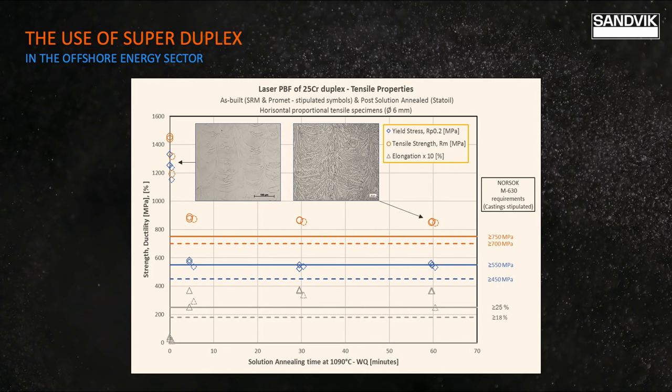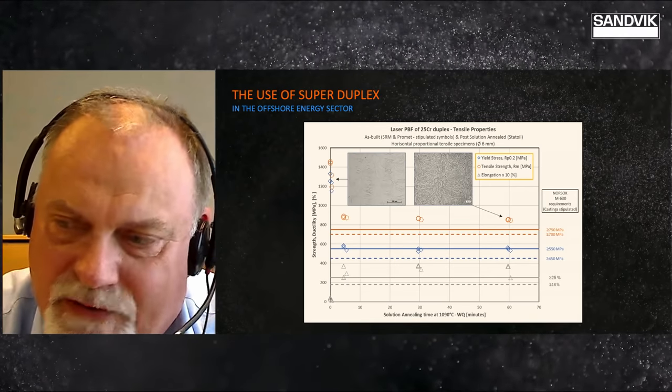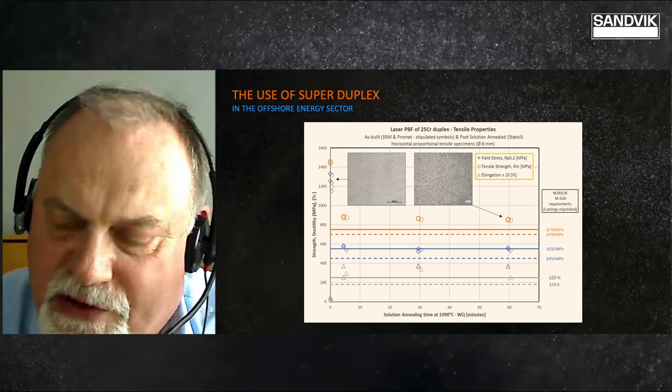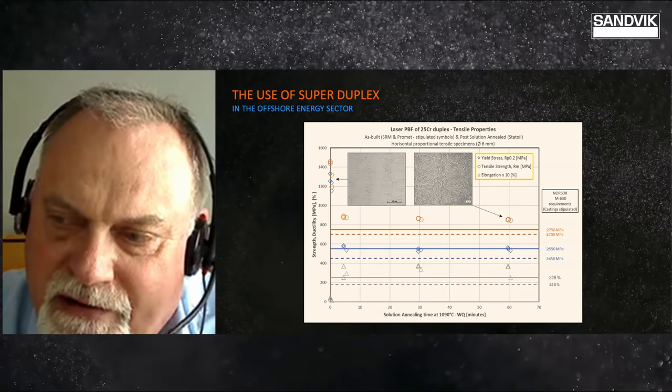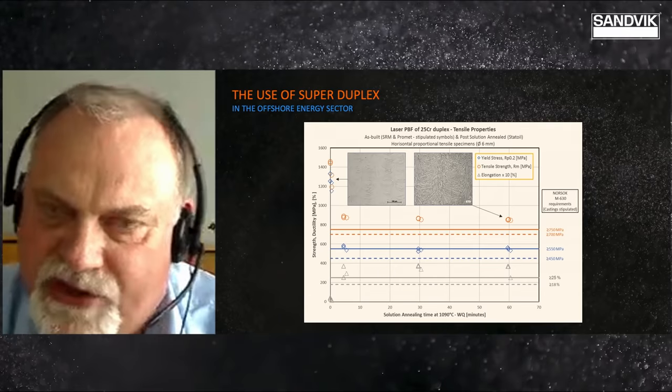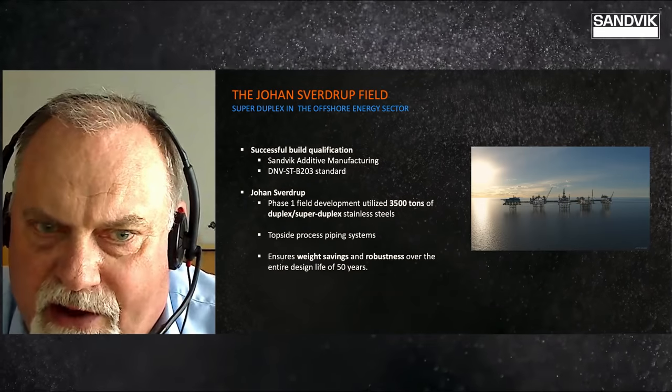So if you can get rid of any cracks at that stage, then you can heat treat it and achieve the correct austenite-ferrite balance, typically around 50-50. And we also showed already that it was achievable by several different solution annealing heat treatment procedures. Okay, we could go to the next slide.